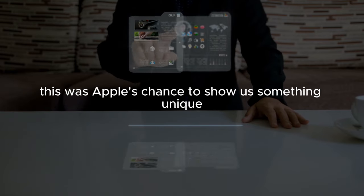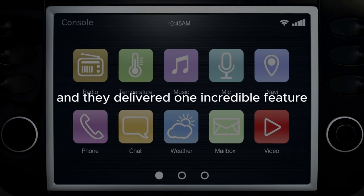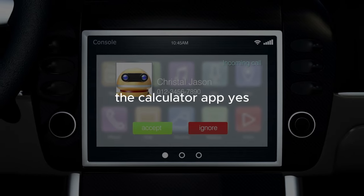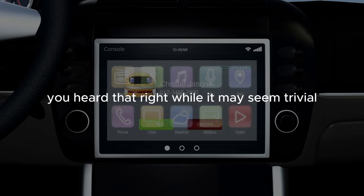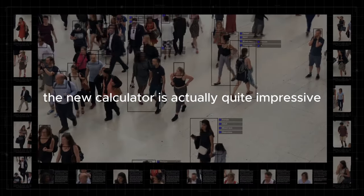This was Apple's chance to show us something unique and compelling about the iPad, and they delivered one incredible feature: the Calculator app. Yes, you heard that right. While it may seem trivial, the new calculator is actually quite impressive.